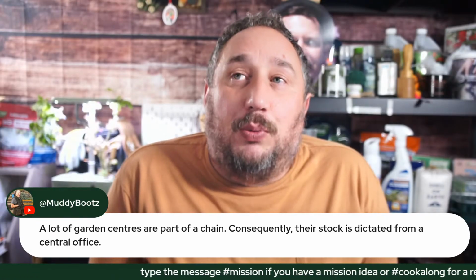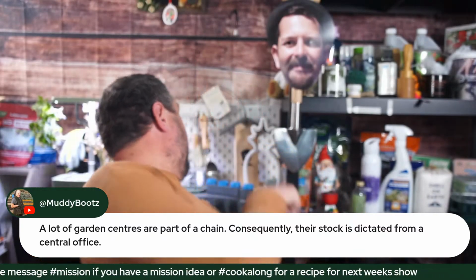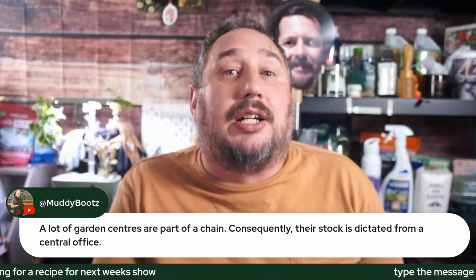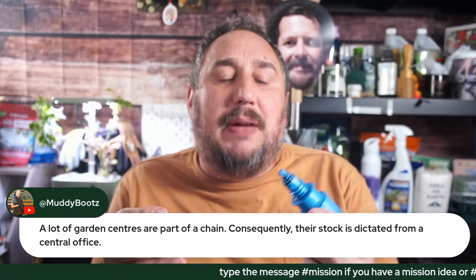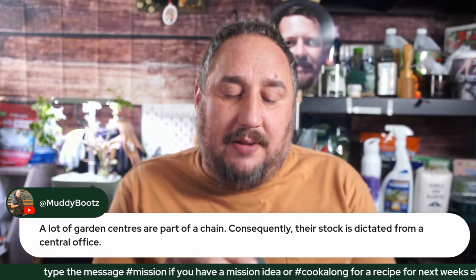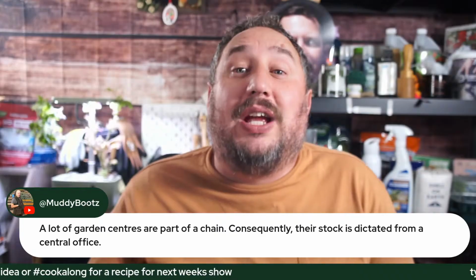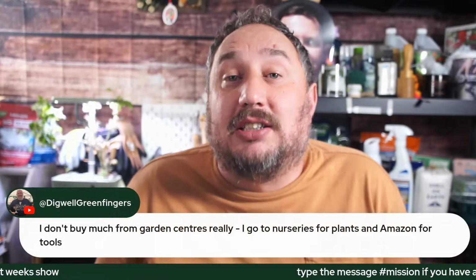So one example would be one of my favourite hose adapters, these things, Quick Hose. You don't really see these in garden centres. I've never seen them in garden centres, but these to me are much, much better, in my opinion, than Hozelock or anything like that. You might have a different opinion, but I think they are. Quick Hose are much, much better. But it's the buying power from the big brands.